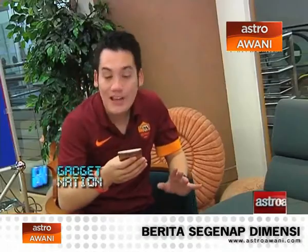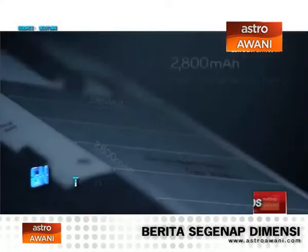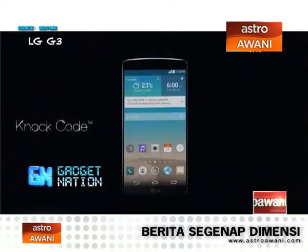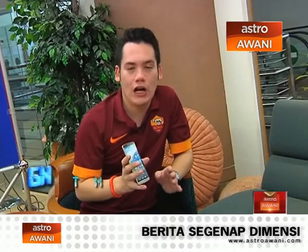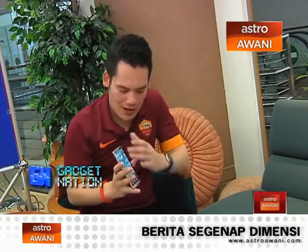In terms of the variations that you get, there's a 16 GB version and there's also a 32, but it's not just the memory size, because the 32 GB version comes with 3 GB of RAM. The only thing holding it back, perhaps, would be the size. Might be too big for some people. This is 5.5 inches, so perhaps a little bit too large for some people, but you hardly notice the size because it's got no bezel at the side, so it really maximizes everything here on the screen.